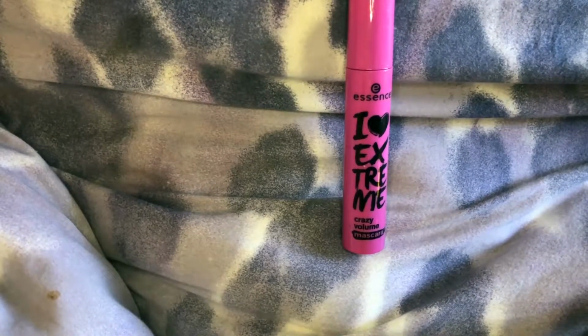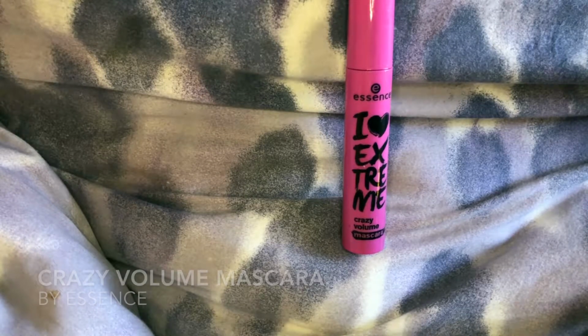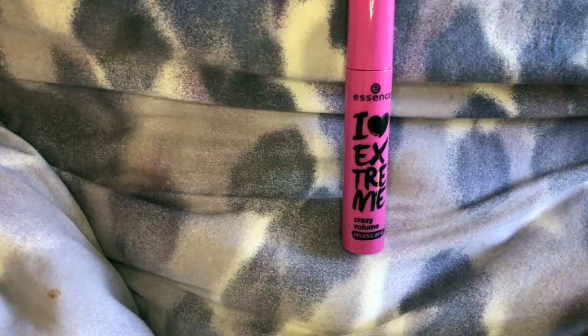Hi there, beautiful people. Today I'm looking at the Essence I Love Crazy Volume Mascara in Best Voluminous Black. I was actually given this as a gift, and it promises crazy volume. It's an elegant deep black color, ideal for any setting. It provides intense and dramatic volume and length for stunning and long-lasting results.